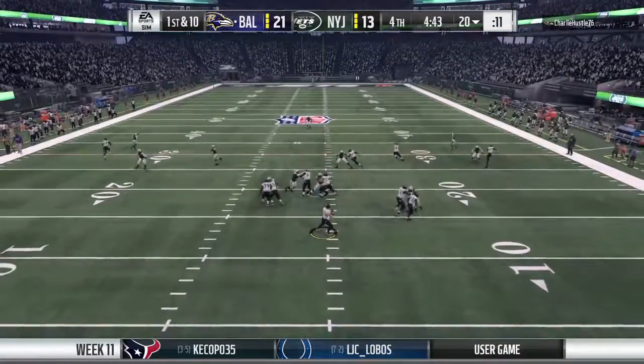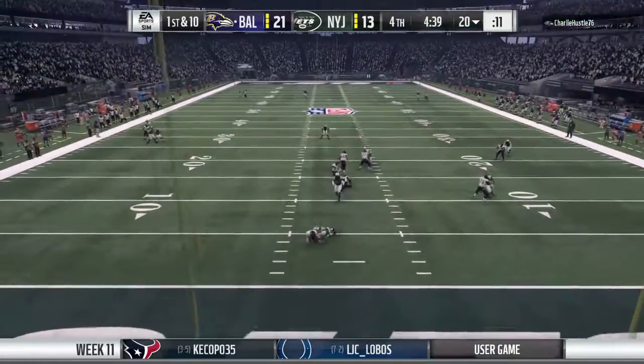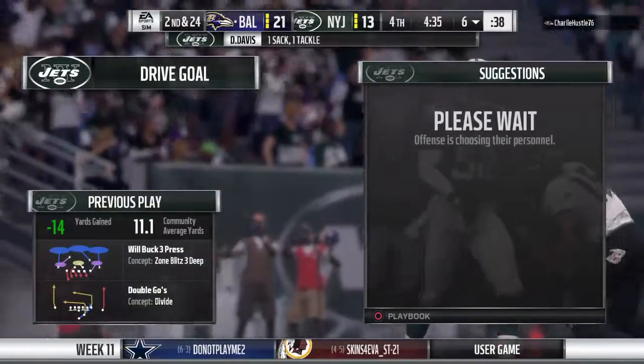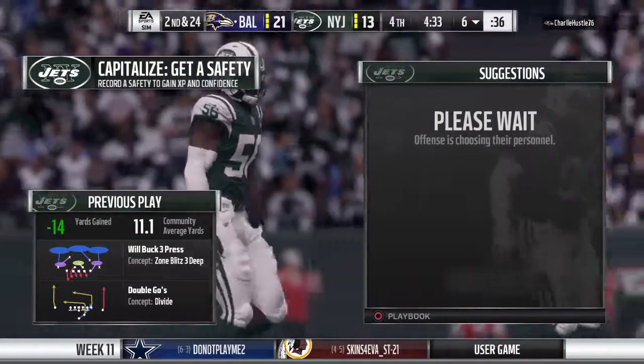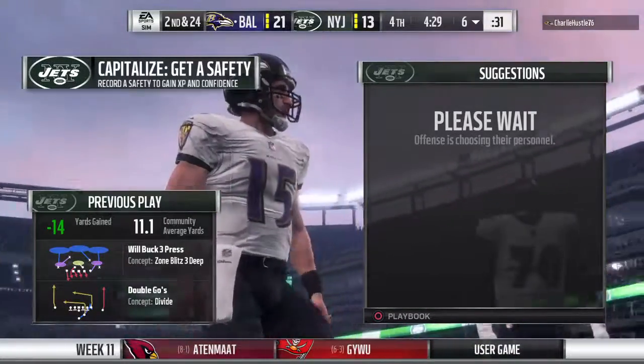Breeze now on first down. And a big loss here as he's taken down. Demario Davis able to get in and run him down for a loss of 14.